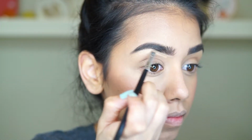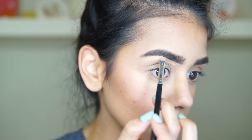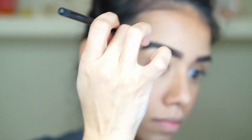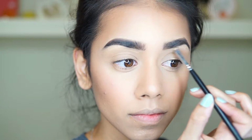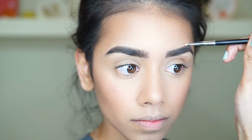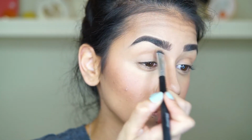And then I'm taking a little bit of concealer and cleaning it up with a really, really small concealer brush. I hope you like this shot of my hand. I don't know why I have it like that, but you get the gist of it. And then with a super flat brush, I'm just going to blend that concealer out.